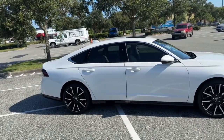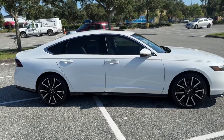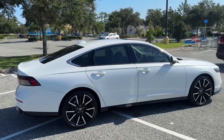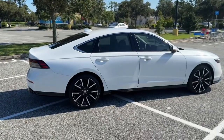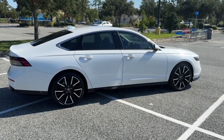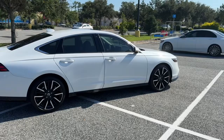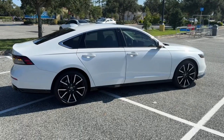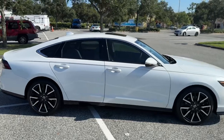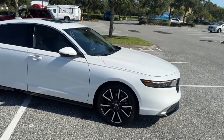The white pearl, I'll show you a little closer in a minute, really pops the black. It's got that sloped rear, and I just put some Armor All on the tires, some tire dressing, and you can really see that pearl popping down there in the sun. So as we walk around, back around this way here, it's got the sunroof on the top, the shark fin antenna, and it has rain sensitive windshield wipers.